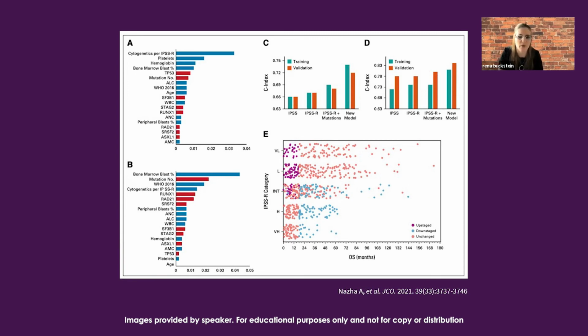The C index for overall survival in C and leukemia-free survival in D in comparison with IPSS or IPSS-R, or even a previous publication that they had where they sort of added mutations just to the IPSS-R. It shows that the new model, either in the training or validation cohort, has a better goodness of fit. And then panel E shows what percentage of patients are upstaged or downstaged in purple and blue.